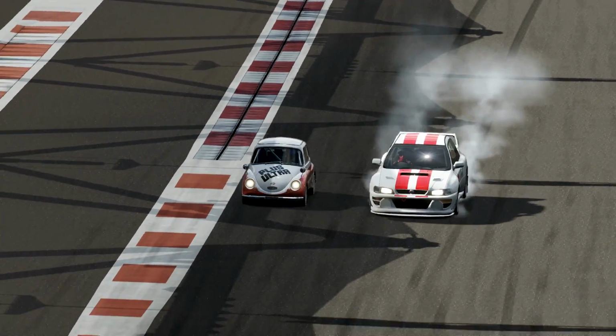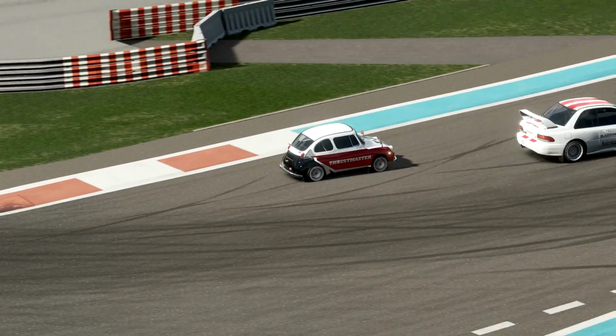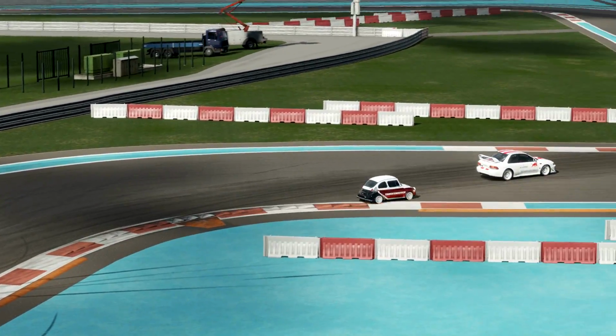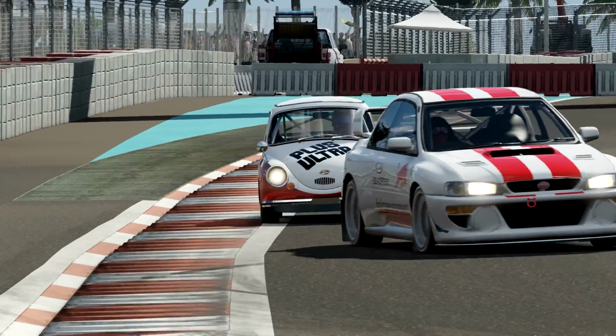Now, the other 360s in this race, well, they were faring pretty damn well. This is the fight for 3rd place. The 22B had been holding on to it for quite a while, I should say. However, the 360s were fast.